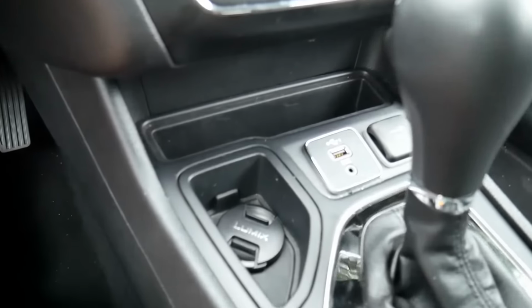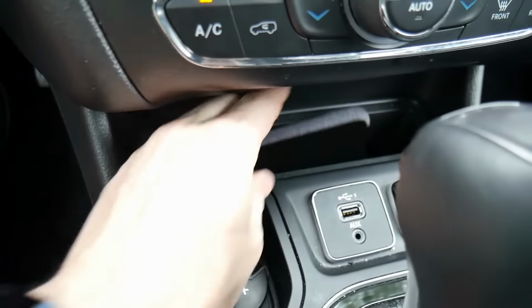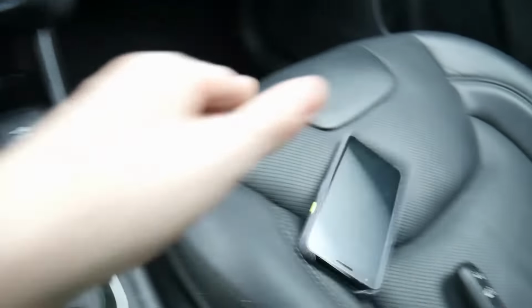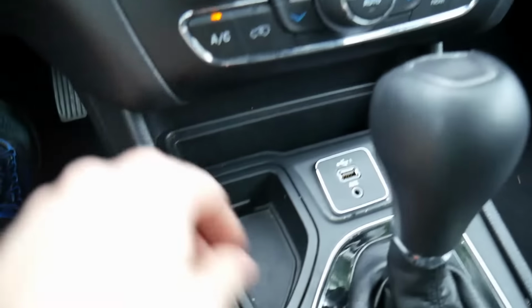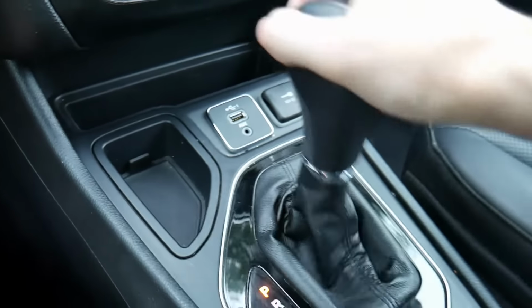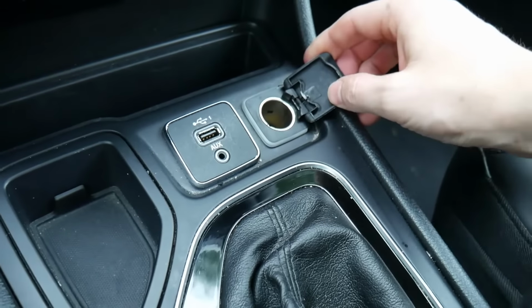Below there we have a couple of cutouts. One back here that's perfect for a cell phone. Let me show you. Although, I'd be worried that I would forget it, so I usually keep mine over on the seat. Another cutout right here. This is my lens cap, and it has a rubber lining that you can pull up and throw in the dishwasher if you want to clean it. USB port, auxiliary jack, and then a power port right here.